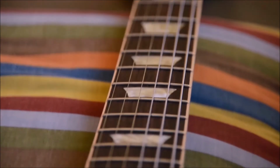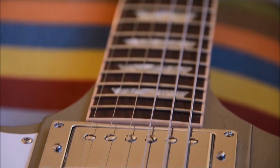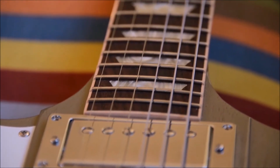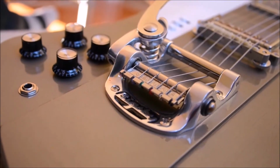The color is called Polymist Gold, and Gibson characterizes it as resplendent. I think it looks like my parents' refrigerator from when I was a kid. If I was naming it, I'd call it Shiny Avocado, and that's why they won't let me work in marketing.